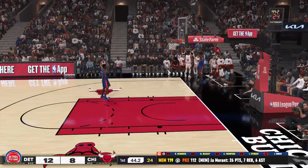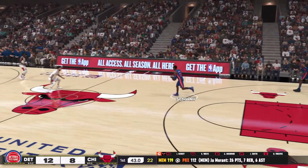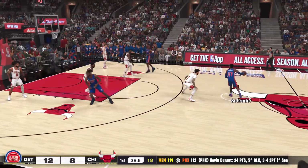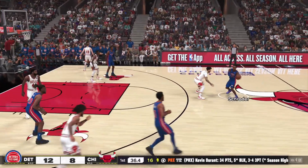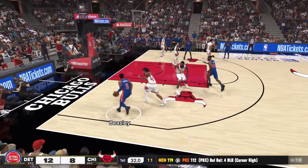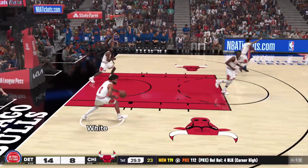Hey, thank you. Here's what Chicago's going with right now. Williams, he's checked in for Vucevic. Kevin Huerter comes in for Dosunmu. And Ball subbed in for Josh Giddey. Detroit also making some changes. Stewart's checked in for Harris. Asar Thompson comes in for Tim Hardaway Jr. And Dennis Schroeder subbed in for Cade Cunningham.